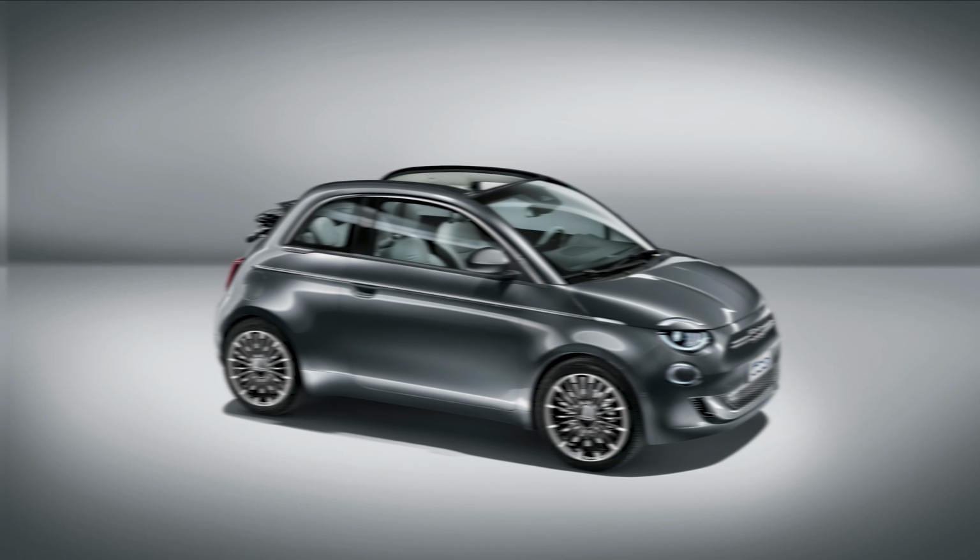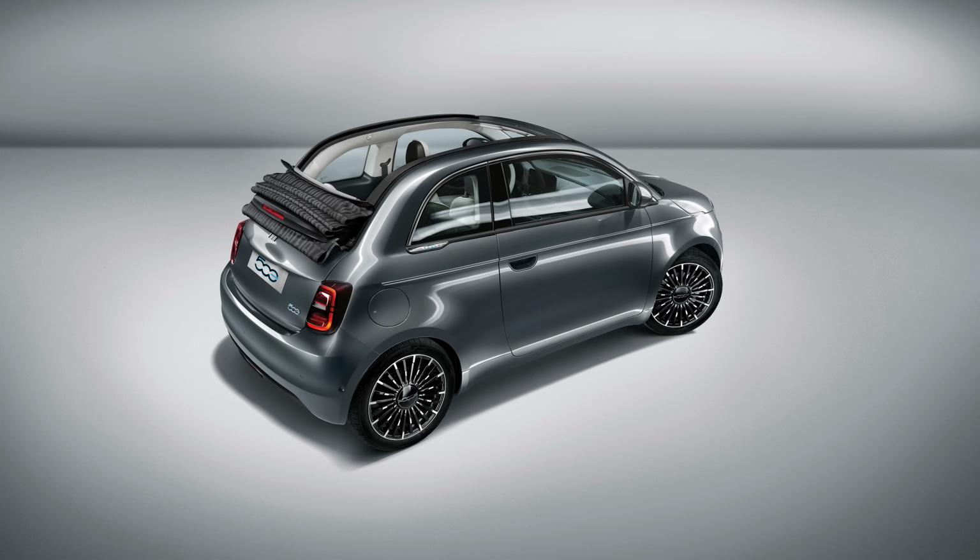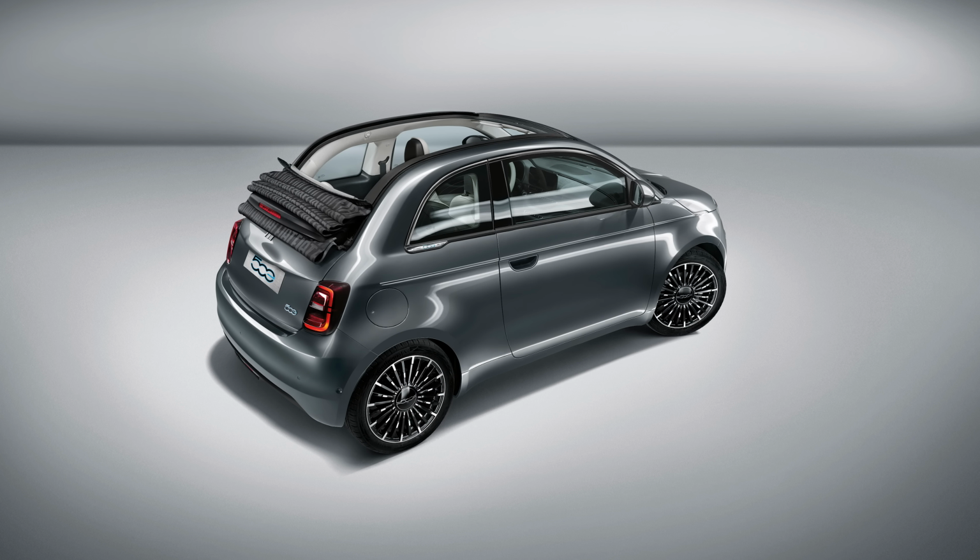You can also get, as well as this standard three-door version of the car, a convertible, which Fiat says is the only four-seat convertible that is 100% electric.